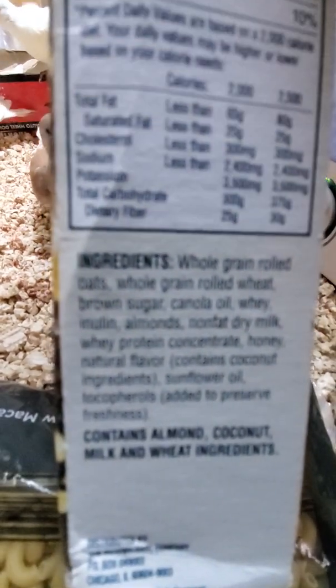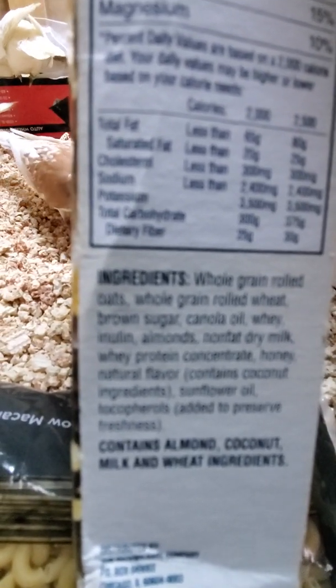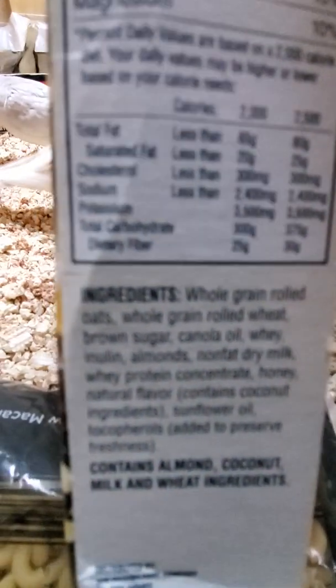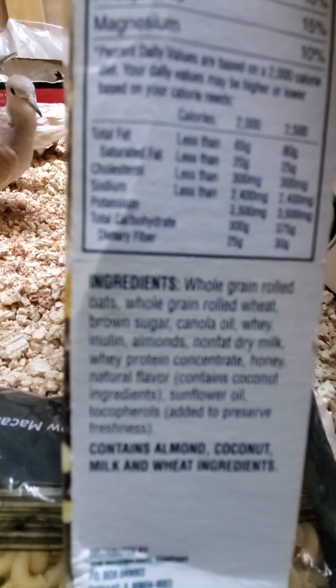So I looked up what brown sugar is made of. Brown sugar is made of basically white sugar and molasses. I looked up molasses. Molasses is okay for birds. In fact, it's beneficial, so I guess that's okay. Plus, I tasted this granola, and it's not even that sweet. Hardly at all, actually. So if there's any in here, it's not much.